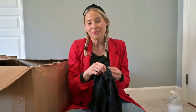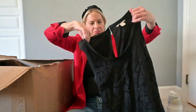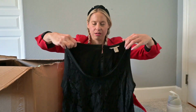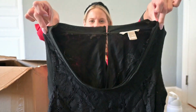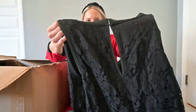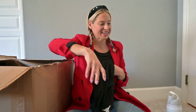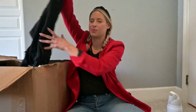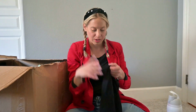This is Banana Republic. This one is, what is happening here? Oh, I wanted to keep it, but I don't like that super low neck cleavage going on. So probably going to go ahead and put that one to Plato's Closet. I doubt Plato's Closet is going to take it, but I'll put it in that pile anyways. And if they don't take it, I will take it to work or donate it.